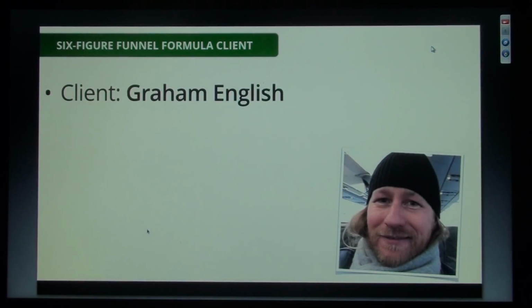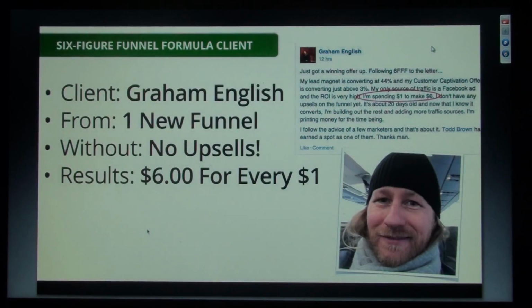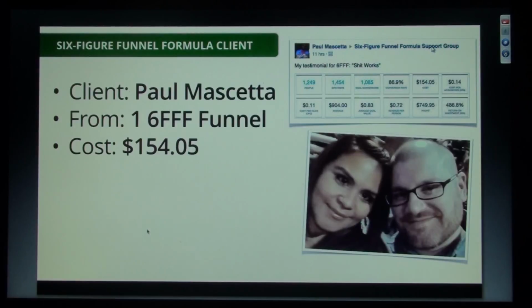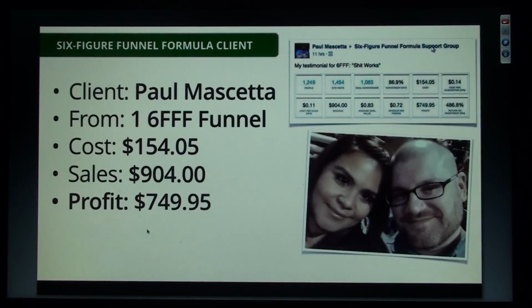This is Graham English. He's a pretty popular marketer in our community. One new funnel using the 6-figure funnel formula. No upsells, no transaction maximization sequence. He said he got up a winning offer following 6FF to the letter, and he said $6 for every $1 in. Here's Paul, one 6-figure funnel formula. He spent $154.05, got back $904, a profit of $749.95.